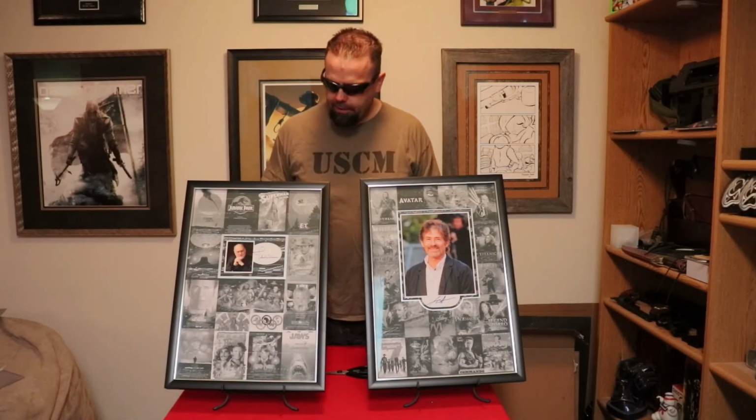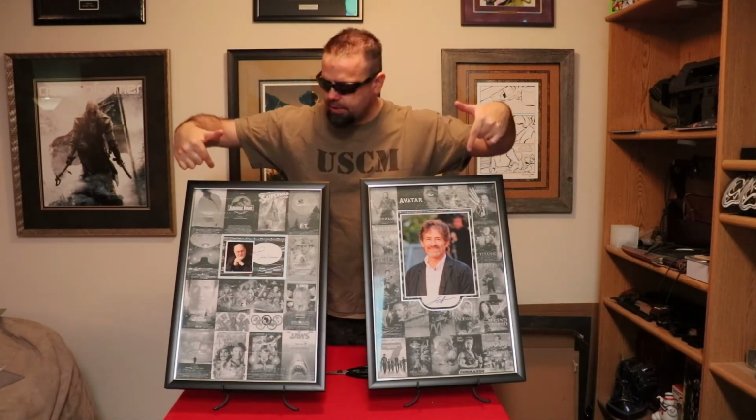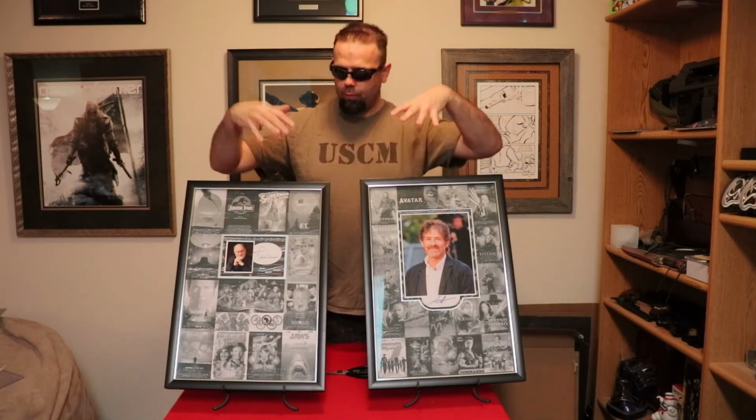Okay, guys, so I hope you enjoyed the show, and I hope you enjoyed the two pieces. As you can see now with them sitting side by side with each other, you can see how identical they are, but yet they're different because, of course, different posters, different composers, but it's just really cool to have this type of thing that can be done. And once again, this is all because of Print and Frame and the ideas that they come up with.